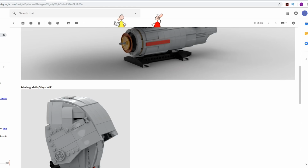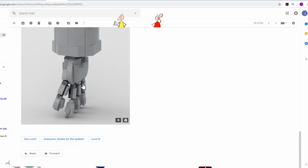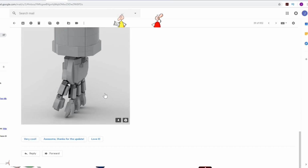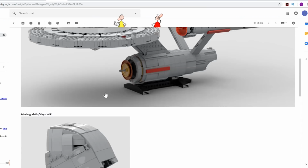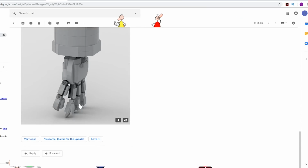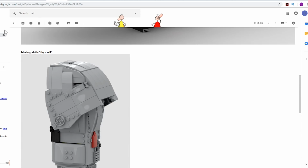Wow, Mecha Godzilla. Ooh, it's from Mecha Godzilla. Oh, that's why the hand is kind of small. I didn't even think about that. Oh my gosh, I would love to see what a Mecha Godzilla at this scale would look like. You've got some really good, interesting techniques, so I've got confidence in you that you could probably flesh out a large scale. I don't know how long that would take you.